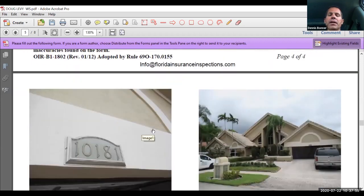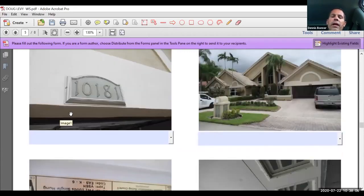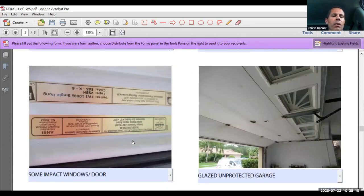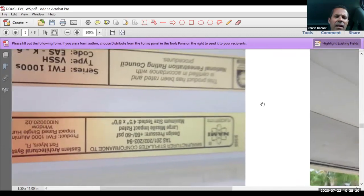Anyway, so here's the pictures. So required pictures, you have to have pictures of all sides of the house. The house number is key to always not only keep your photos in order, but just so you prove that this is the correct address. So we're looking at the front of the house. It's obviously not a hip roof. These are big gables. Okay. This is a label of a window. I know it's upside down. If you see this TAS 201, 202, 203, large missile impact rated.